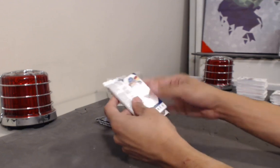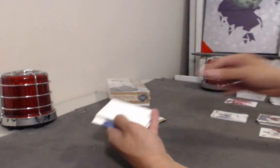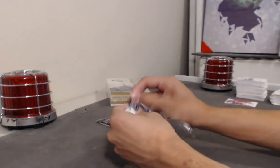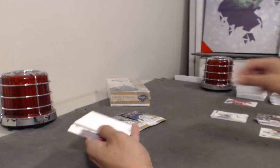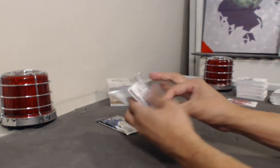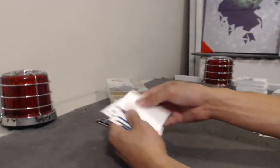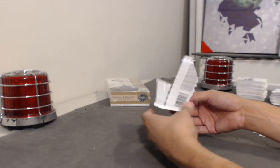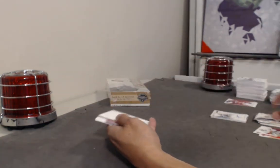Not gonna lie, Sean, I was hoping that Future Watch Auto Patch was a bear. I was like, come on, I see blue. Clayton Keller. Carl Hagelin. Roberto Luongo, red. Rasmus Dahlin moments.